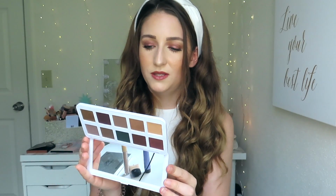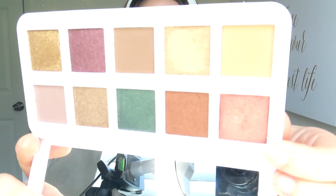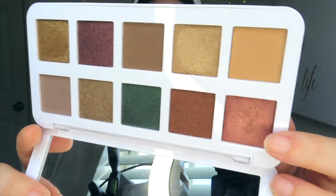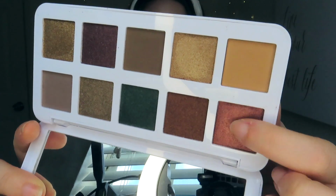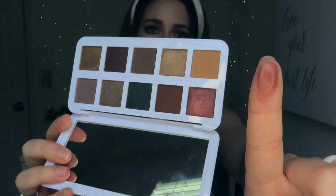But this is a really beautiful palette. I talked about the other Model's Own palette in the last video, I think it was the Vintage Rose palette, and how I really loved the shimmers in that palette, and the same thing stands with this palette. I've only used one color so far, so I cannot really give it a full review. I've used the color Paranormal, this color right here, which is a really pretty burnt orange burgundy shimmer color. I really love the formula. It's the same formula as the other palette. The shimmers are just absolutely beautiful.